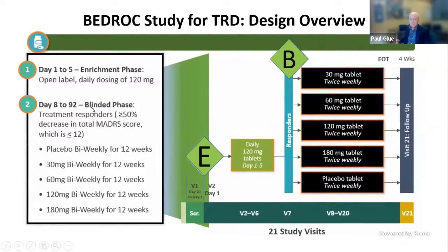And for patients who were treatment responders, so they had a 50% or more decrease in Madras score and had to have a Madras of 12 or less, they were then randomized to receive either placebo tablets twice weekly, 30, 60, 120 or 180 milligrams twice weekly. So open label enrichment phase. Non-responders were removed from the study at this point, and responders were included in the double blind phase. And the reason that we picked the dose range was that in a recent structured review on oral ketamine for depression, I think the first author was Blanc, this was the range of doses that he'd reported on.